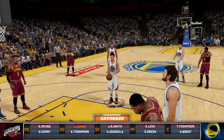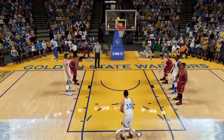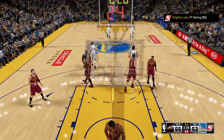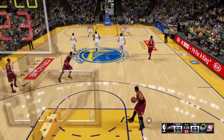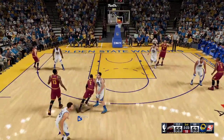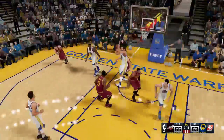Matthew Dellavedova has checked in for the Cavaliers. Stephen Curry. And with Draymond Green, he can defend inside. He can cover on the perimeter. I mean, his versatility at both ends of the floor is also a huge asset. And you can't have a higher basketball IQ than he does. It really helps him excel at all facets of the game.